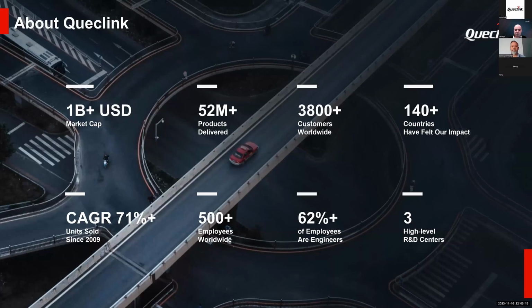We have just over a $1 billion market cap. To date, in our 14 years, we've shipped around 52 million devices into the globe. Currently, we have around 3,800 customers worldwide. There's a plus symbol on that because we're adding new customers all the time. We operate in around 140 countries, and we have a compound annual growth rate of around 71%, which, if you think of the last couple of years that we've had with COVID and everything else, I think that's a pretty impressive figure. We have around 500 employees worldwide, just over 500 in fact.